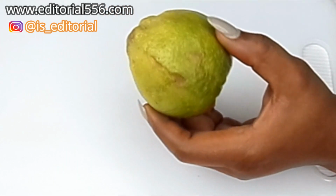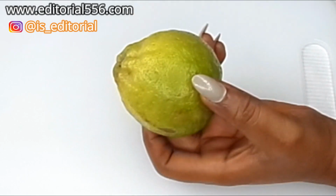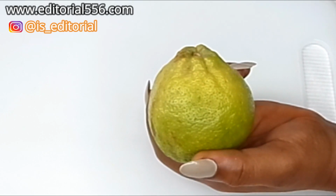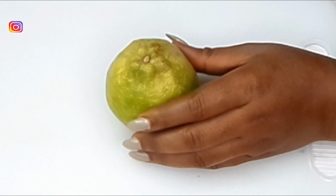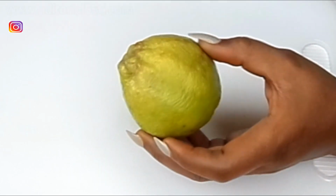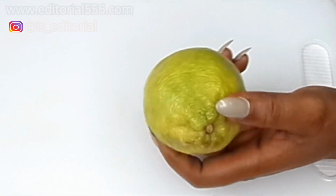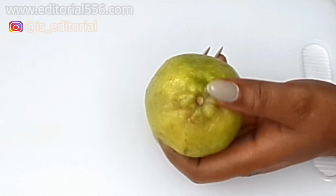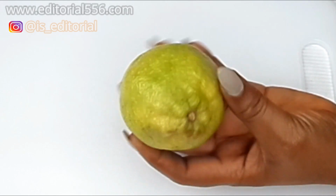And now we're going to be making use of lemon. Lemon is citric in nature, and it contains vitamin E that helps to brighten up the skin. It therefore helps to leave the skin youthful. It fights acne. It also helps to lighten up the skin. The vitamin C in lemon is a great antioxidant for neutralizing free radicals and boosting collagen production that helps to maintain an even and younger skin.